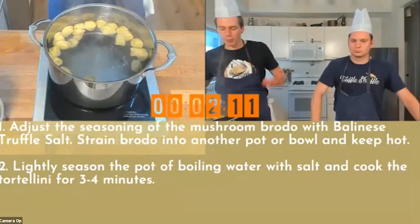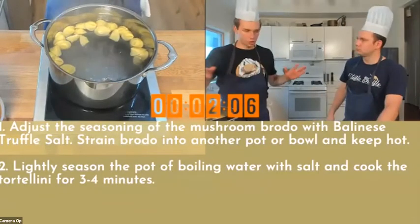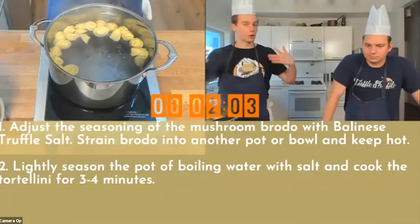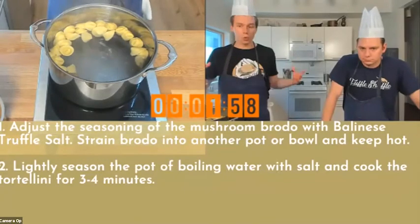Super simple. Personally, I like tortellini that's super simple. And honestly, the brodo is the star. The tortellini is the supporting actor.